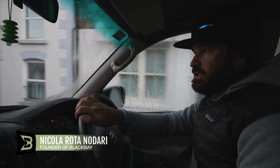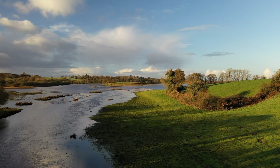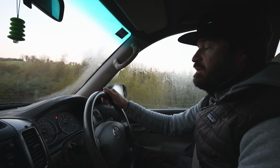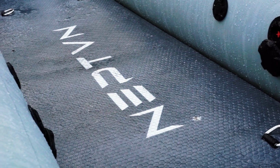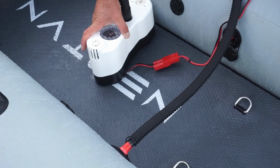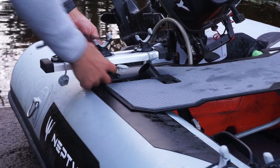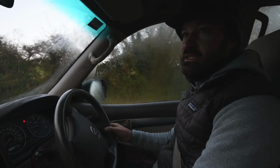Today we're gonna fish a small lake that is connected with a small river. So to reach the lake, we have to go upstream the river. For doing this, we use our Neptun boat, that for sure most of you already know is a cool project from Jacopo, a friend of ours, and it's a small inflatable boat. It's a super cool way to fish some place like this.